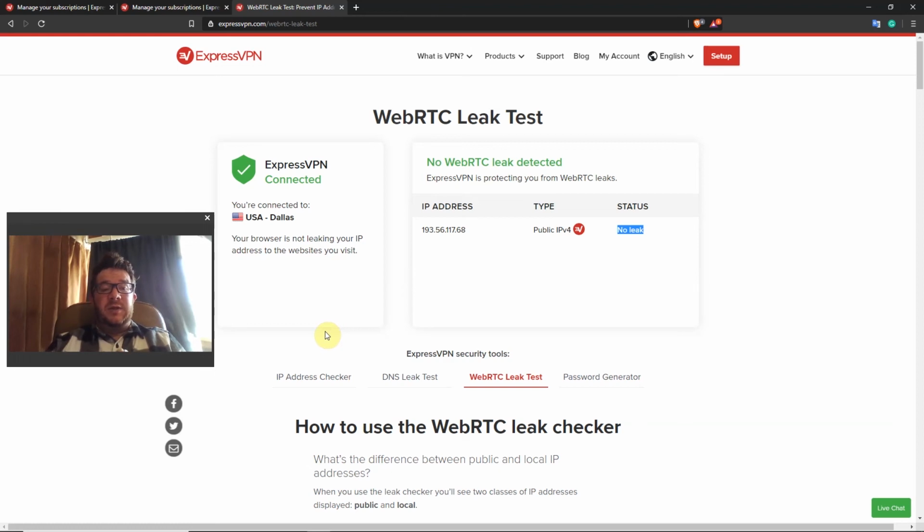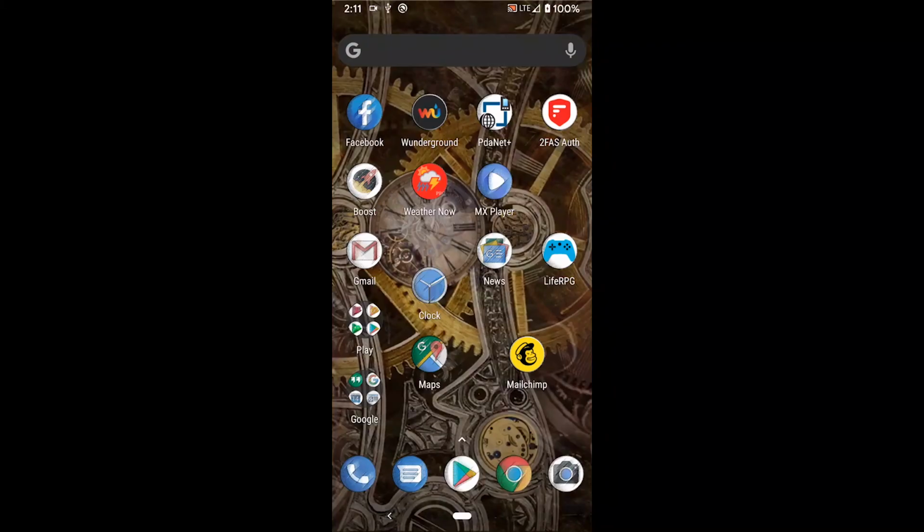I'm now going to show you how to install it on your cell phone. I don't have an iPhone. I'm going to be doing it with an Android. I'm guessing that the process is relatively the same. If you're unsure, ExpressVPN does have instructions for each one of the platforms that it has on how to install it. So this is how it's done on an Android phone.